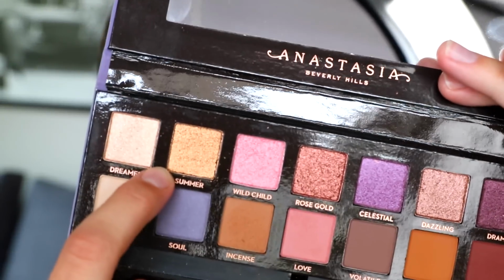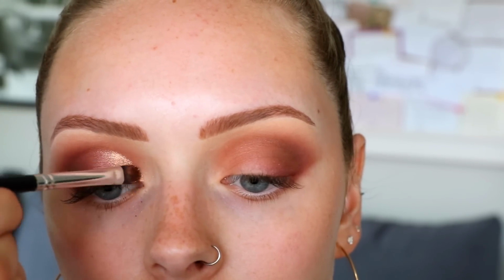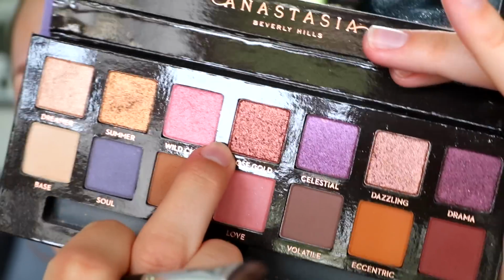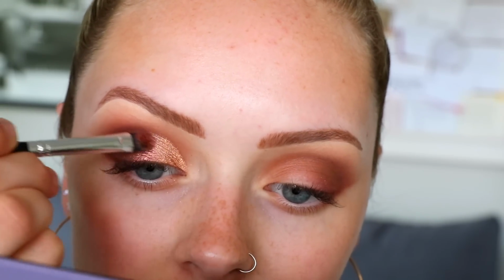All right, this is a pretty dark rose gold color, so it's kind of hard to see, but it created a nice cream base for the colors that I'm about to put on. So I think I'm gonna start with the color Summer. And then taking the color Rose Gold, I'm gonna use that color to finish off the rest of the cut crease.